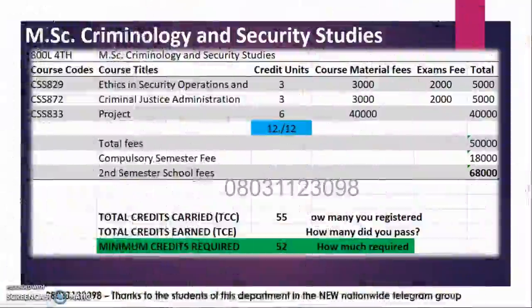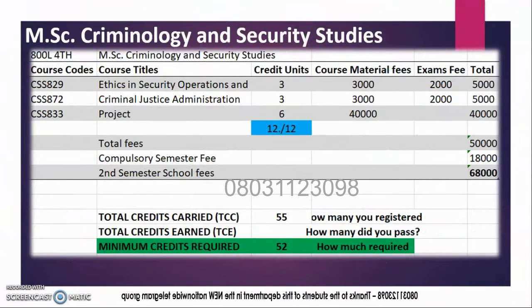Then your final semester. Some people stay longer if they had issues of carryover or they mistakenly left some courses unregistered. So I'm making this video to eliminate some of those errors. Okay, so you have only 2 courses with your project, which still sums up to 12 units, and 12 is required, which means no errors too. You have to pass all of them, and you are paying 68,000 this time because the project is 40,000. So that's how it is spread.